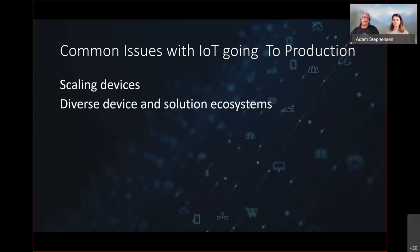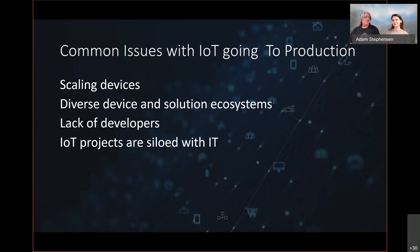Another challenge that we see in a lot of organizations and a lot of customers is they literally just don't have any developers. So the business is out there and they actually identify a need for a solution, but then they don't have anyone to build it. And the other big challenge is a two-part challenge, and that's silos in the business. We see that kind of two ways.